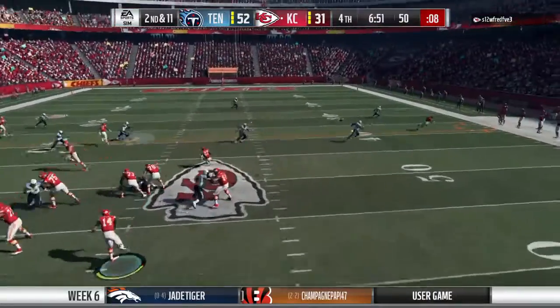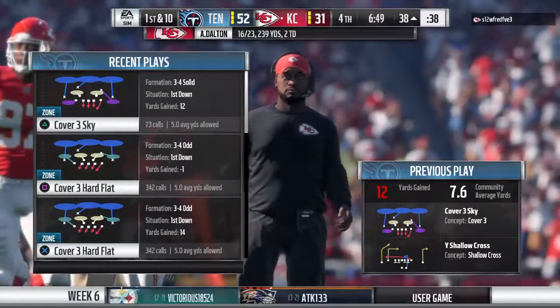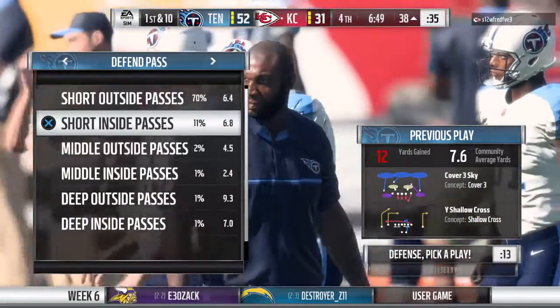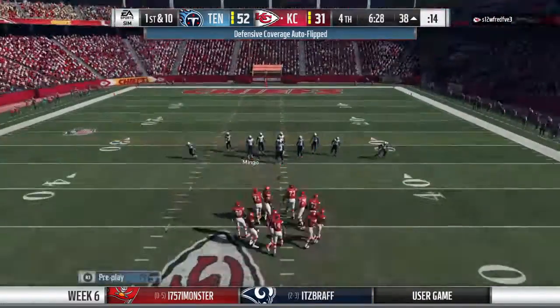From midfield here, Dalton. Toward the sideline, and look at that catch. Dragging the toes, and that's going to be a first down. Well done. The Chiefs have got the passing game rolling a bit, and another first down. First down and 10 now for the offensive group.